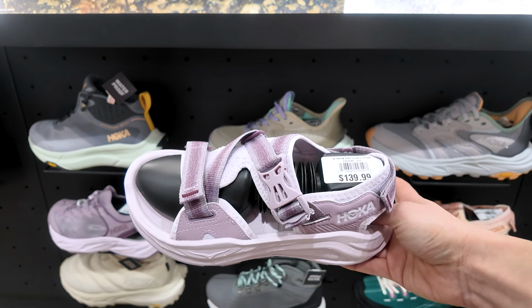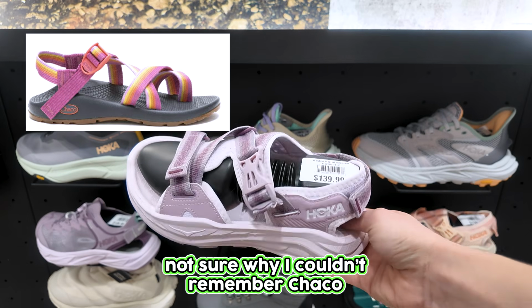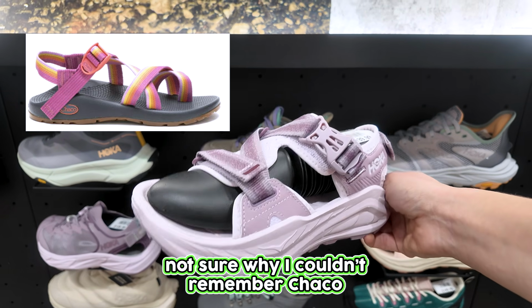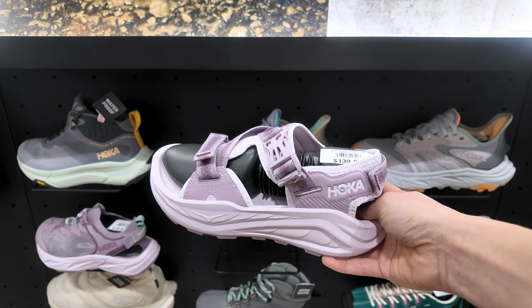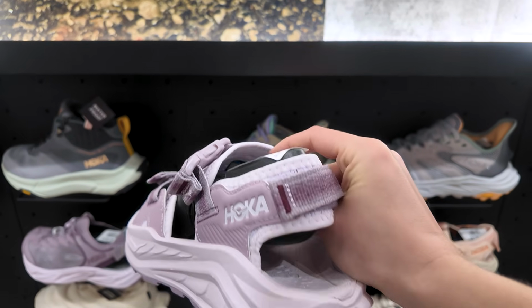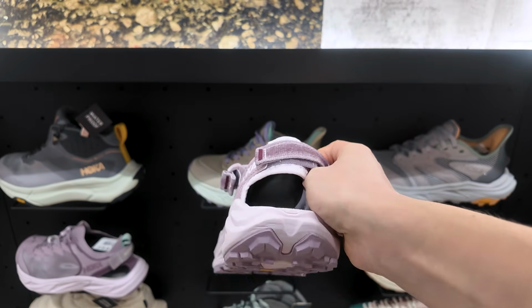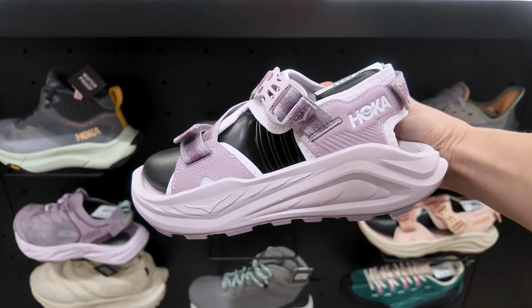I know people really like the Tevas, and also the other strappy sandals. I'll have to put in what the brand is. I can't remember right now, but these Hoka ones look really cute. And the thing about the straps, it looks like they're more padded and kind of a breathable material, so they may not cause blisters for the day. I might have to consider some Hoka sandals. I never thought about that.